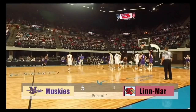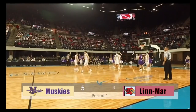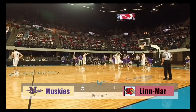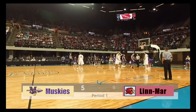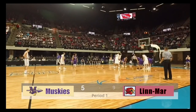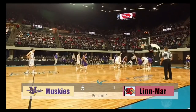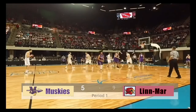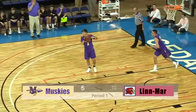We said in the pregame, very similar style of play as what Wieskamp brings to the table for Muscatine. So Muscatine has seen it. They see it every day in practice. Again, it's hard to simulate, though. But they're one of the few teams that can. Good player. Saw him last year as a sophomore at Muscatine. Very impressed that night. And he knocks down a pair, and Linn-Mar doubles up the Muskies 10-5.